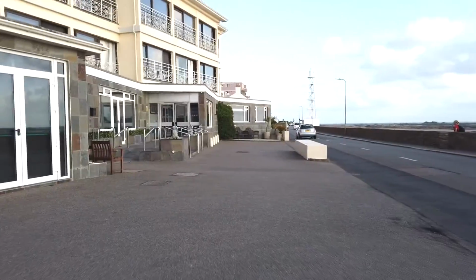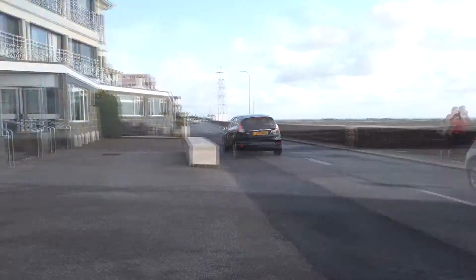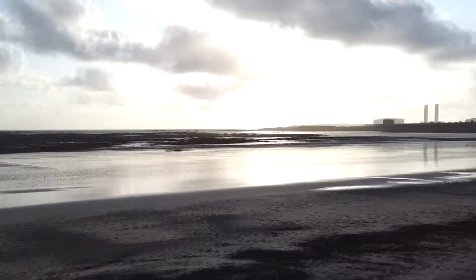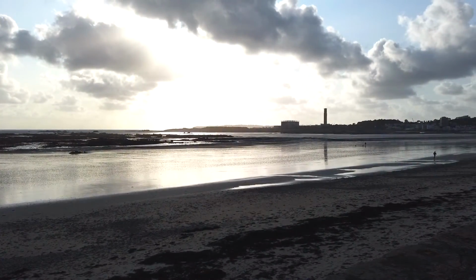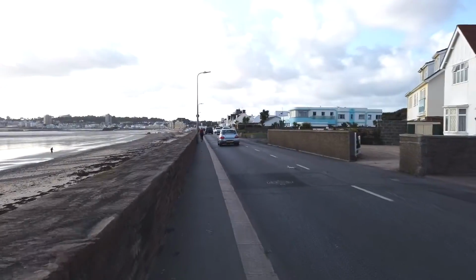We're at the Hotel Ambassadeur. We're going to try and cross this road. See the tide's out. Bit windy. Let's go, go, go.